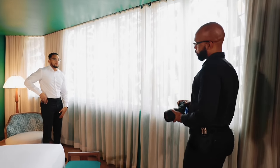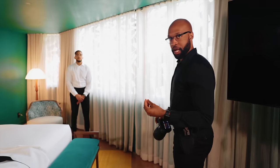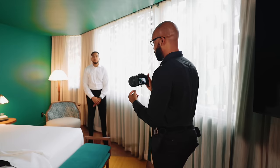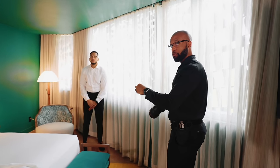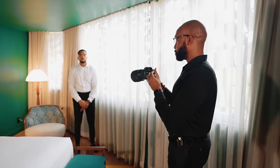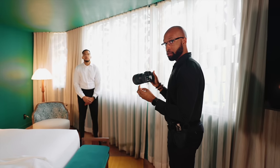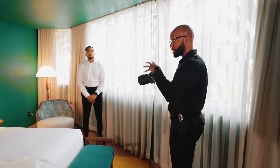Cool. All right, so I'm gonna try to do some creative shots. A lot of times I have my camera, especially with these mirrorless cameras, in an autofocus eye detection setting. In this situation, I'm gonna use my manual focus points on my camera to have more control of what I want to focus the lens on.